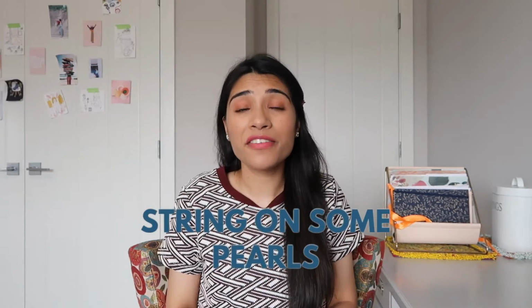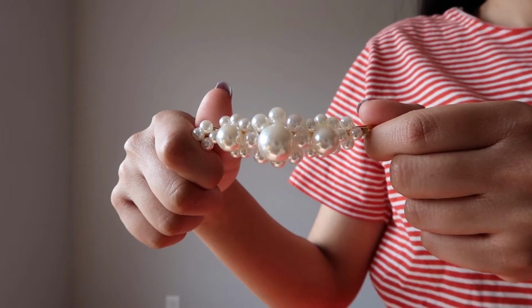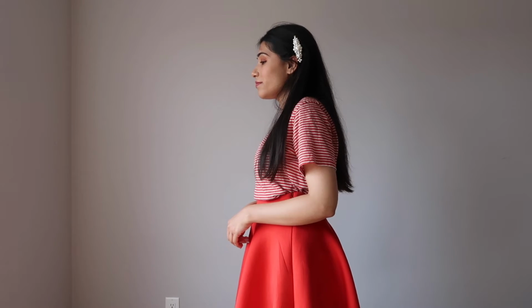String on some pearls. I've said this before in an H&M haul video that I posted last year, in which I did so much unnecessary talking. But back to the point, everyone should own a pearl accessory. They're just so elegant and sophisticated and they add this charm to your outfit and they're so pretty. So to give your outfit a little polish, wear a pearl necklace or accessories like pearl clips, with everything from t-shirts to workwear. You can also layer a string with other jewelry for a vintage inspired glamour chic look, or to add a pop of unexpected elegance to otherwise casual attire.